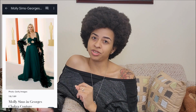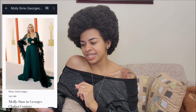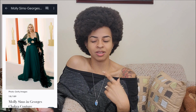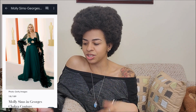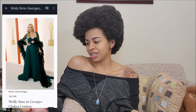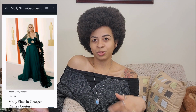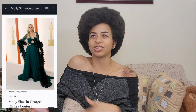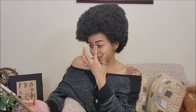Molly Sims in Georges Chakra Couture, and she looks really nice. I like how the feathers, like I mentioned in the other video, the sleeve stops where the feather is and the feather continues. It's almost like she has a boa, but she doesn't. It's really nice. It's like an elegant Wicked Witch. Y'all know how in Once Upon a Time they were dressed all fanciful? This is nice.